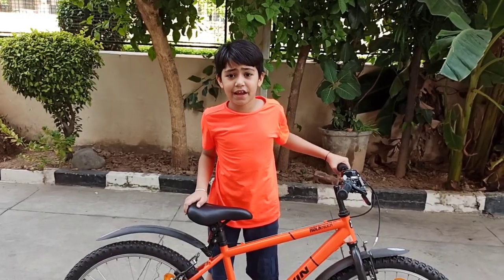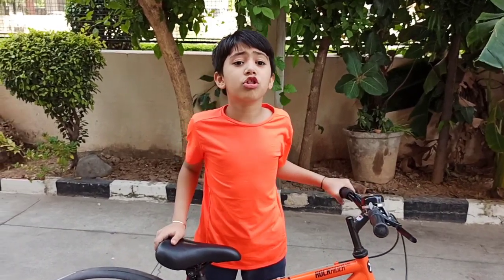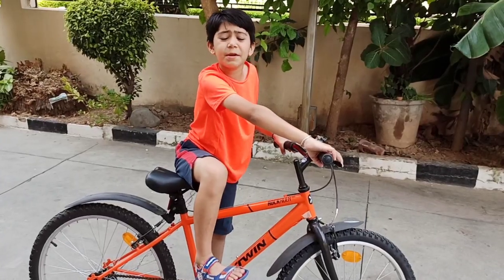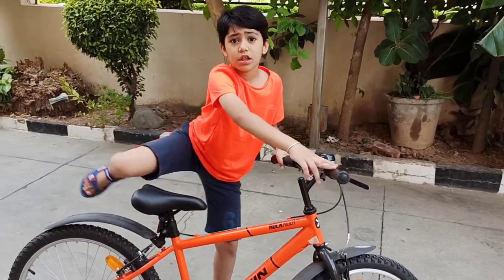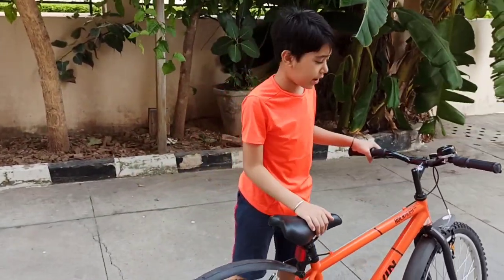So guys, this cycle is very comfortable and its brakes are also very good. I want to tell you one more important thing. The cycle comes without accessories from the Decathlon store.